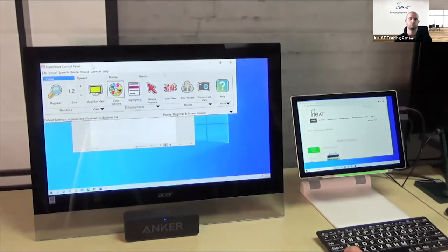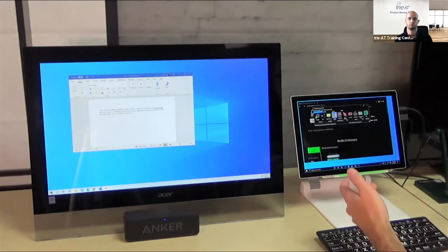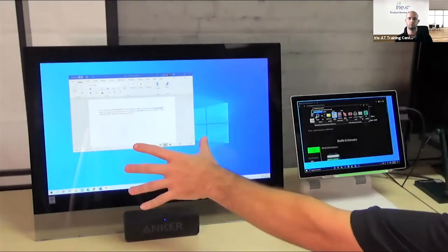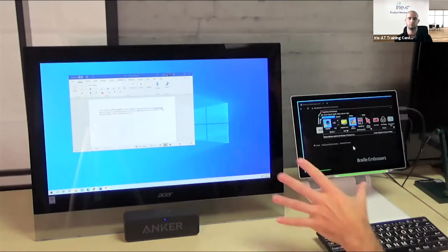And then when I want to move it back over here, I just drag it with my mouse, and now I've got everything I can do on here. Again, nothing's going to happen here. I'm doing it all independently on this one right here.